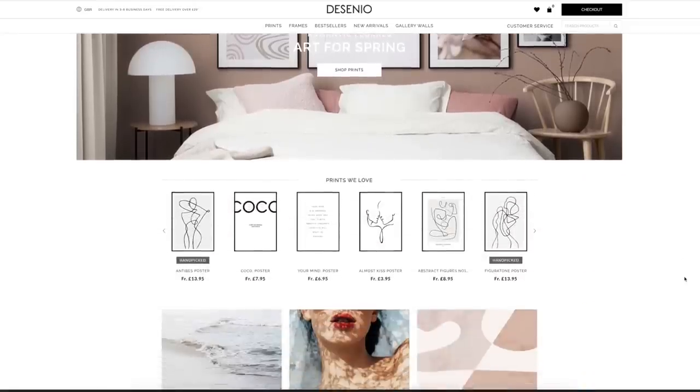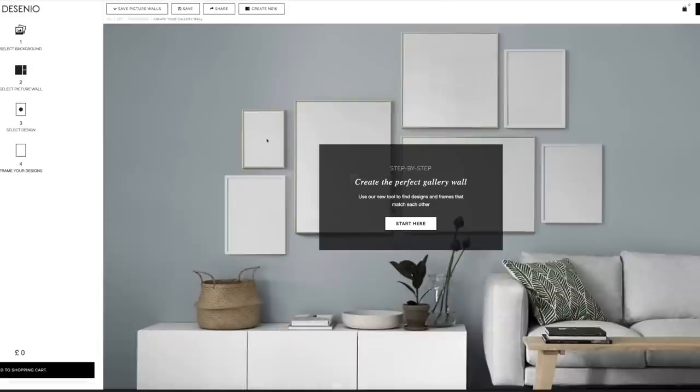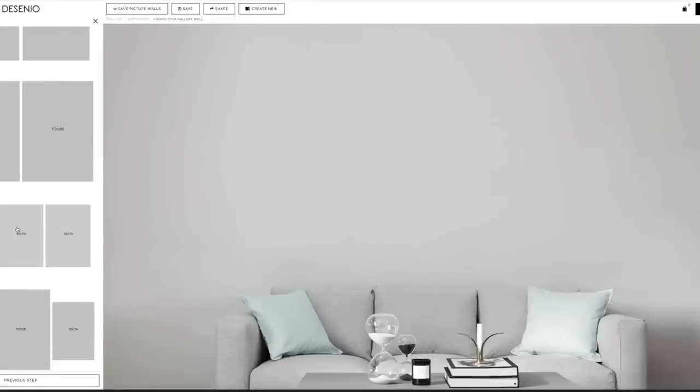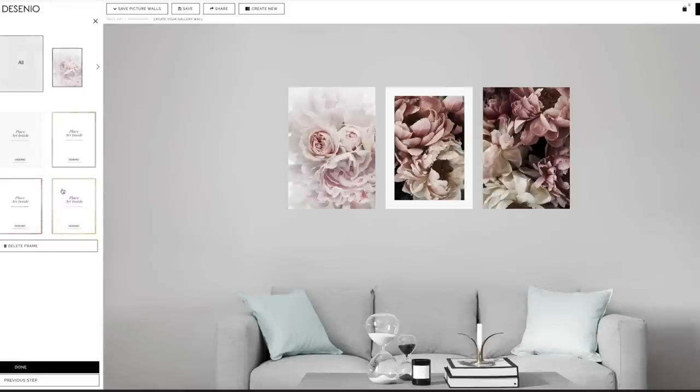So Desenio are a Swedish brand that actually supply a whole variety of prints. I was shocked at how much variety they actually had, and I was interested to know that they update their website quite regularly, so there is literally something for everybody on their website. Me and Matt spent a whole week on this website using their gallery wall feature, which is absolutely amazing, where you can pick your prints and put them into a gallery wall simulator so you can see what they would actually look like on your wall. There were filters, so you could filter by different themes or colours or rooms, and I was honestly blown away by how technological this website was.